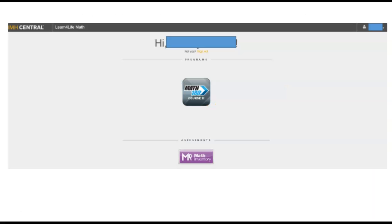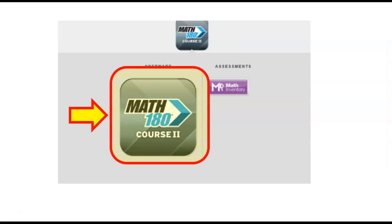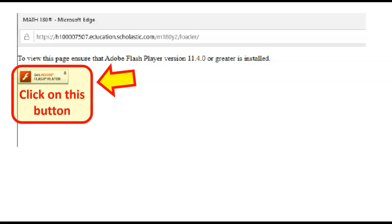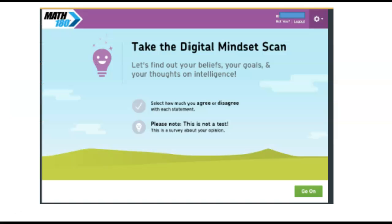And then once you log in, you're going to see this page. It'll say, hi, my name is. Go ahead and click on the Math 180. It'll turn big, and we're going to click on the big Math 180, Course 2. And if it gives you anything like this, feel free to just click on Adobe, that button, and just allow that. For some reason it blocks it. I don't know why, but we're going to allow it. Yeah, we're going to click that button.